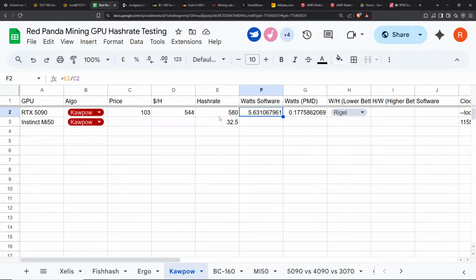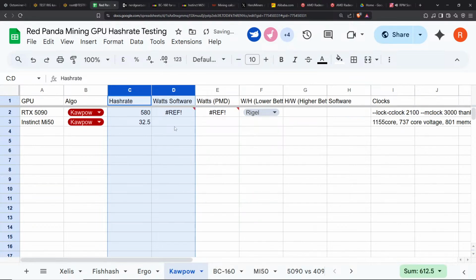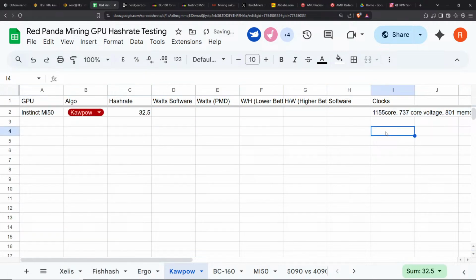Wait, this is totally messed up. Oh, man. Delete these. Can I just delete all this? Oh, man. My whole sheet is screwed up.